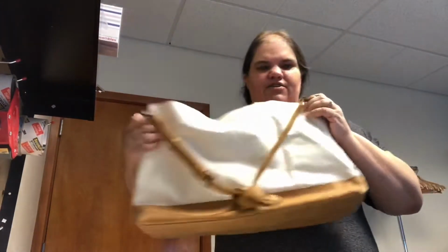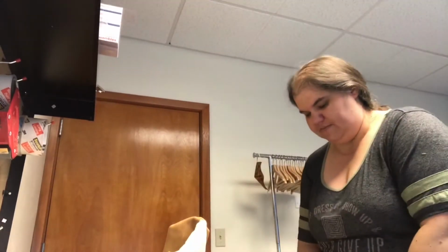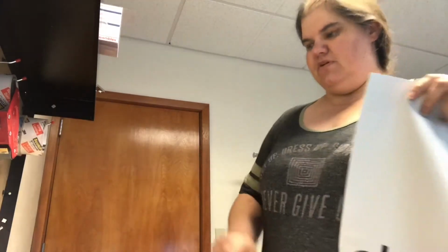This is the second one of these that I've sold this week. They are just this Hearth and Hand, which I think is Joanna Gaines' Target line. They're just these tote bags. I got them at the bins. I got 2 of them. They were new.